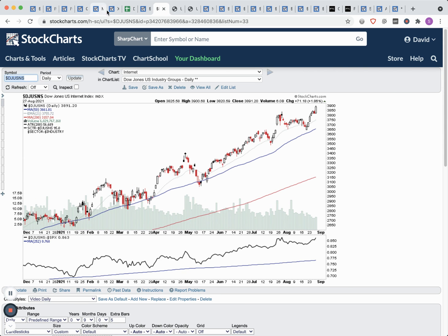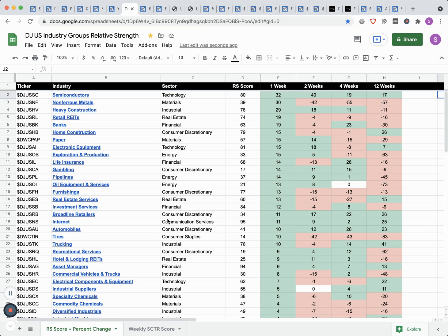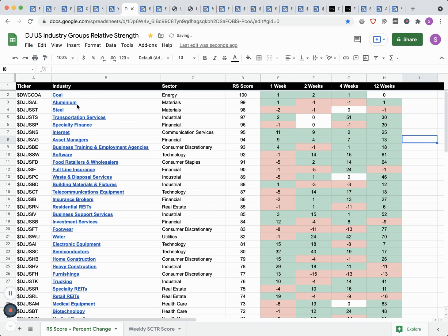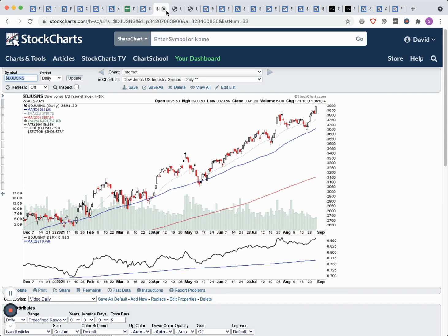And another group that's doing really well is Internet. You can see it's up into the top 20 again now. If I put it back on, I think it's higher than that. So we go to the major overall score here. See, Internet is up to 8th place at the moment. If we look at that group there, you can see again making new highs. Really strong week, hardly giving back anything.